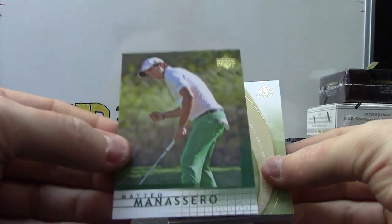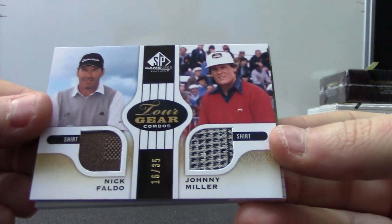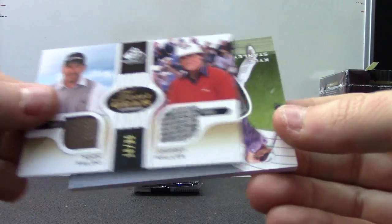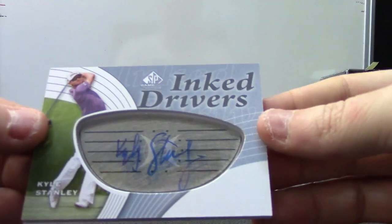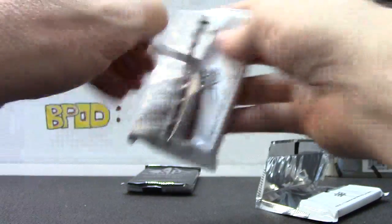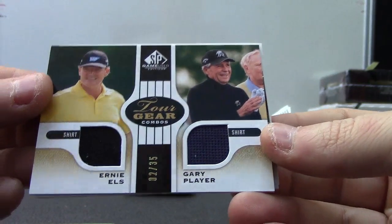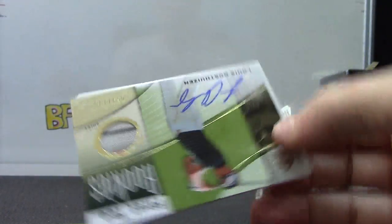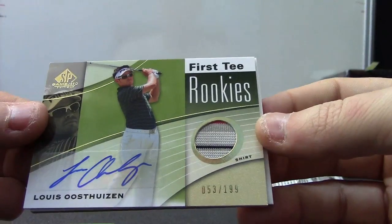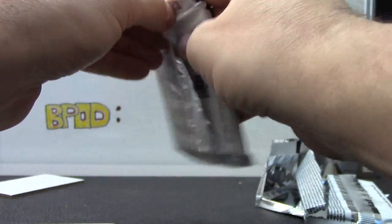Starting off with your driver card, we have Nasera, Duvall, Strange, dual relic to 35, Nick Faldo and Johnny Miller. Dual shirts. And your autograph is Kyle Stanley. Inked driver. Bo Van Pelt, Bubba, Tiger. Another dual shirt, Gary Player, Ernie Els, number to 35. And Louis Oosthuizen, relic autograph to 199. Shirt autograph. Cool. The last one here, Tim.